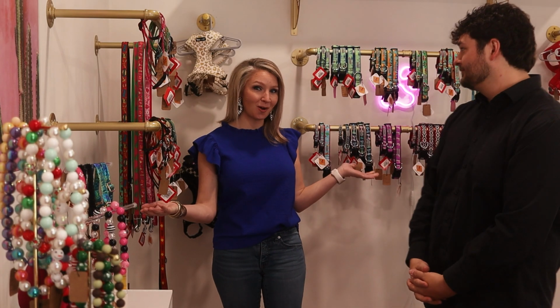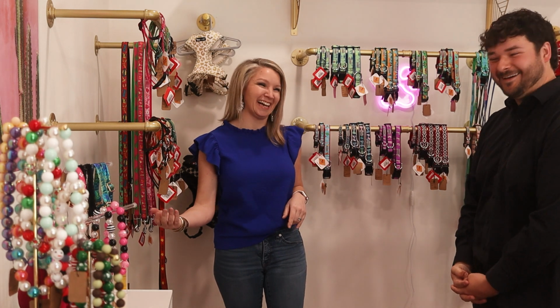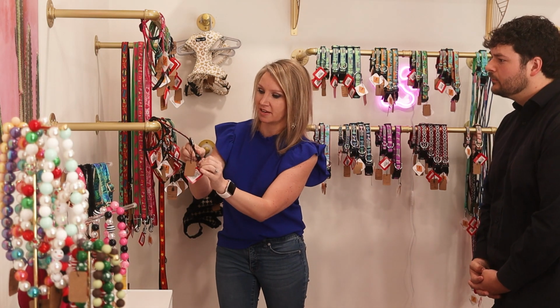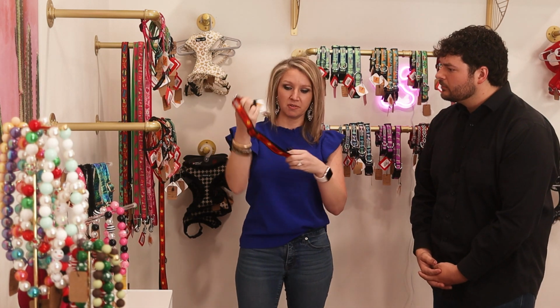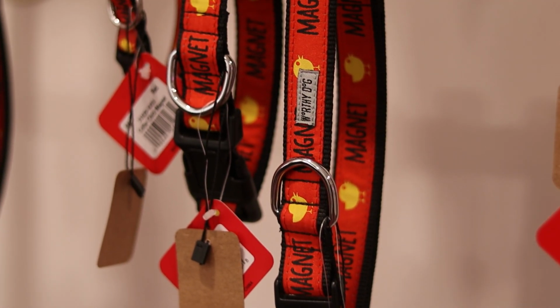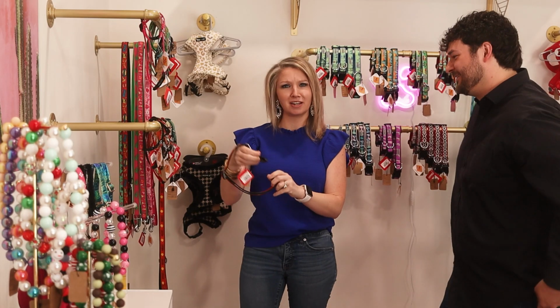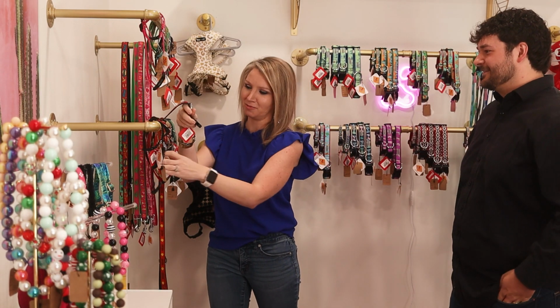Welcome to the Collar Bar, the only bar in Tuscaloosa where I'm not gonna card you. I love this. This is hysterical. So it literally says Chick magnet. Chick magnet. It's a chick in the word magnet. My daughter, she's 16, she's like, it took me like 3 days to figure out what that was.